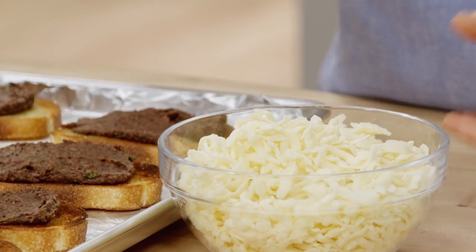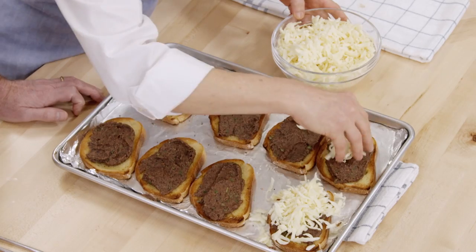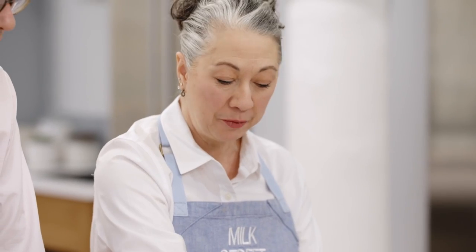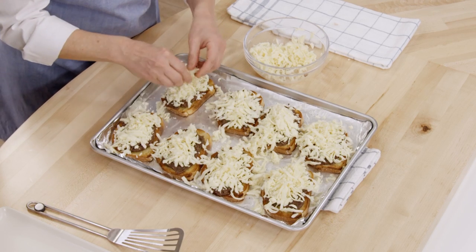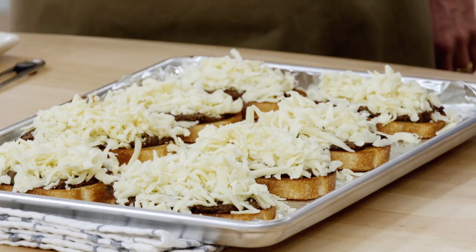Rather than having the Oaxacan cheese, which is hard to find, we're gonna use shredded mozzarella because it's a very similar type of cheese. And like you said, massive amounts of cheese on each toast. We have a pound of mozzarella here, and we're gonna divide it equally between the 8 toasts. So that's about 2 ounces per slice. We're gonna let this go back in the broiler for about 4 to 6 minutes until it gets melty and toasty.